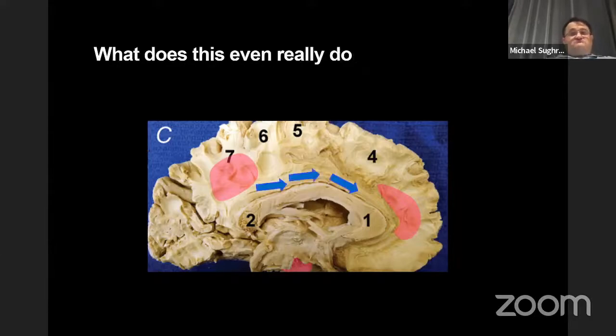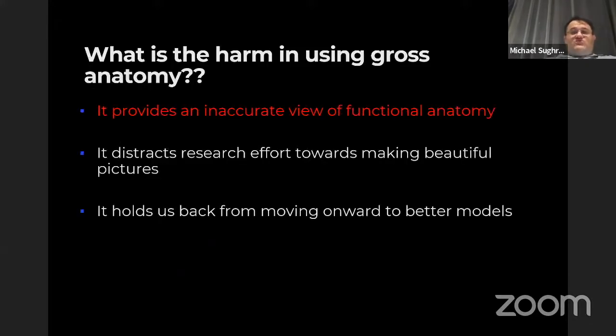For example, if we don't know what that does, we don't know whether it's really important. Can you lose it on one side? These are questions of critical importance. And why do we need to update our ideas? There's a couple of reasons. The first is it's not accurate.